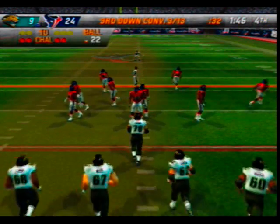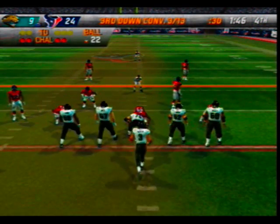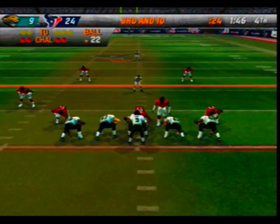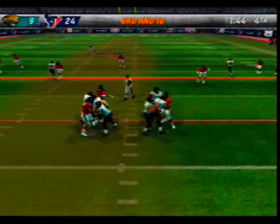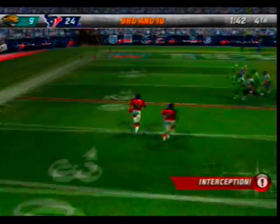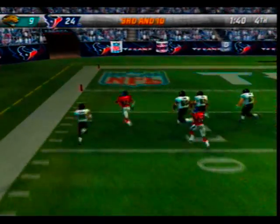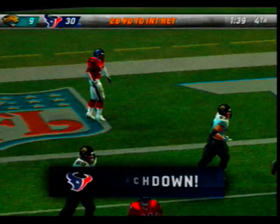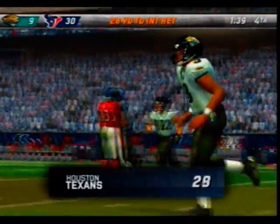Third and 10. Ball on the 22-yard line. The Jaguars line up in a five-receiver set this time. Drops back. Gets the pass off. Branch has it. The 20, the 10. Touchdown, Texans. An excellent play by the defense here in the fourth, getting the takeaway and scoring.